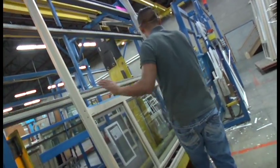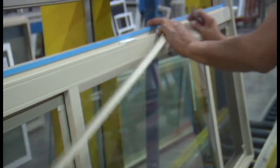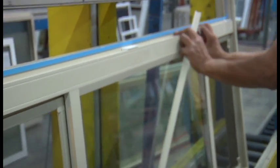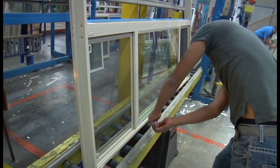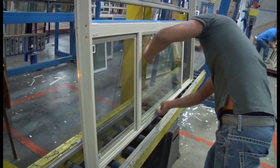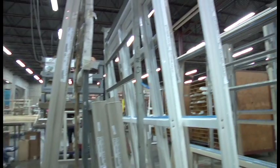The glass is secured by glazing bead. You can see him putting that in there. That just gives it an aesthetic appeal, a clean finish on the exterior, and it also helps to protect against the climate, wind, water, different kinds of debris that are blowing around in the air.